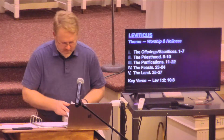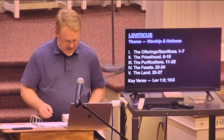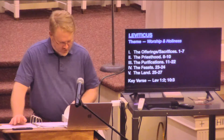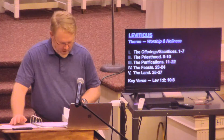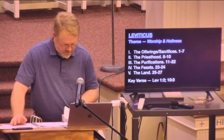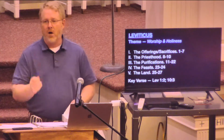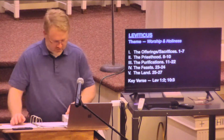Now, I think a good verse that might be the key verse here is chapter 1, verse 2. It says this, "Speak to the sons of Israel and say to them, when any man of you brings an offering to the Lord, you shall bring your offering of animals from the herd or the flock." And the key thing there is bringing an offering before the Lord. He's getting ready to tell them about the instructions for doing that.